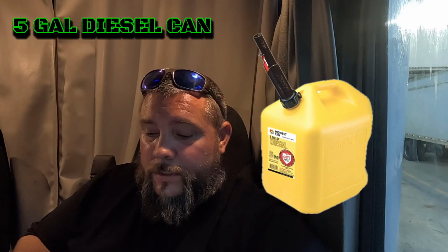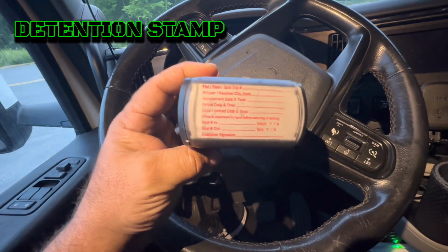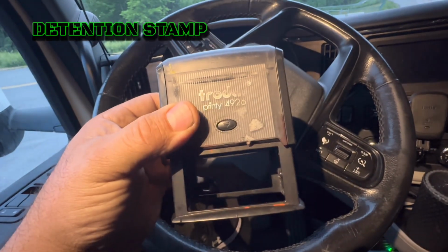You're going to want to keep a yellow diesel can on the truck just in case you run out of reefer fuel, you run out of fuel in your tanks. Detention stamp, guys, if you're held over at a shipper or receiver, you're going to want to have that detention stamp stamped on those bills so you can get paid for it.